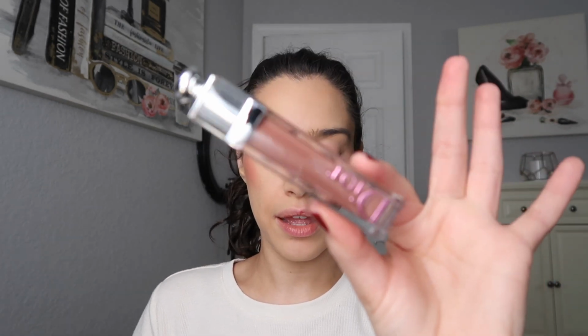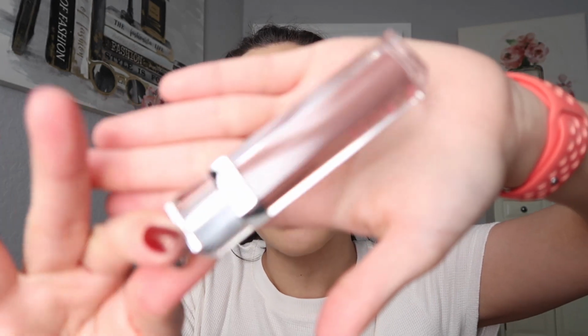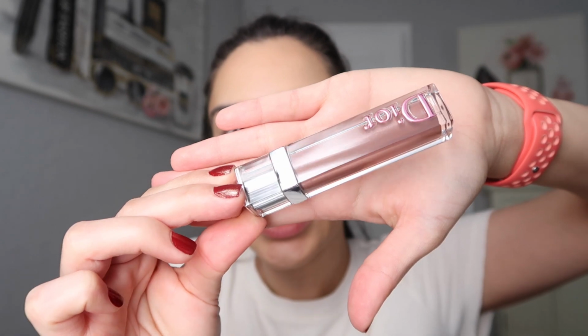The second thing I was able to get my hands on was one of the Dior Addict Stellar Glosses. Not to be confused with their plumping gloss. This is just one of their hydrating glosses, and I got mine in 721 Glitz. I originally wanted the Stellar shade, which is the lavender holographic one, but they did not seem to have that in stock, so this was my second choice.